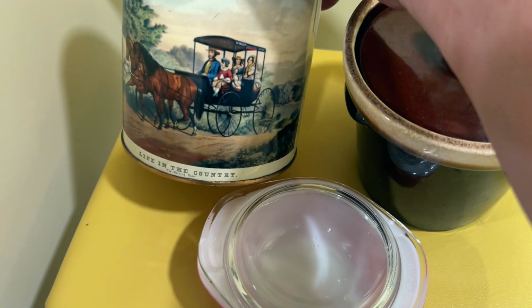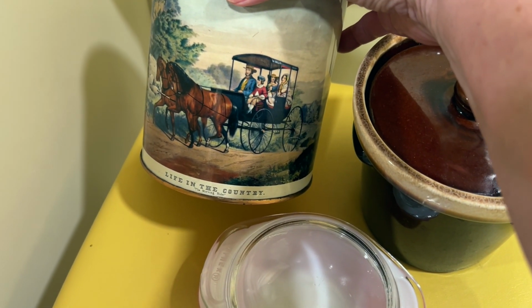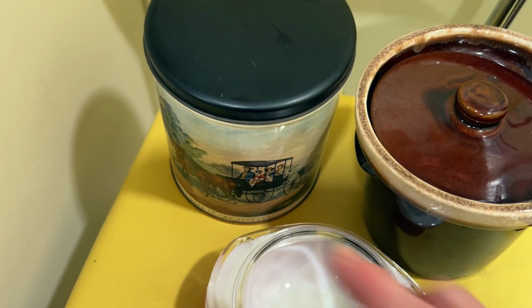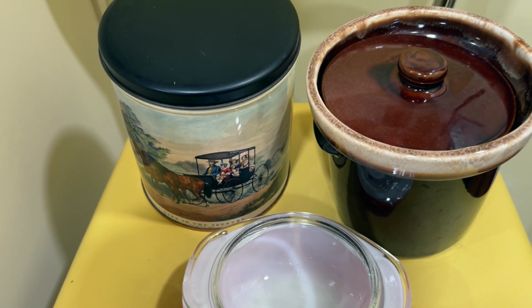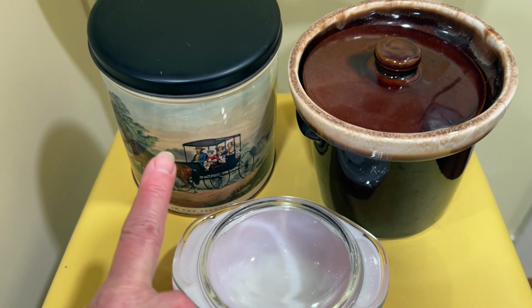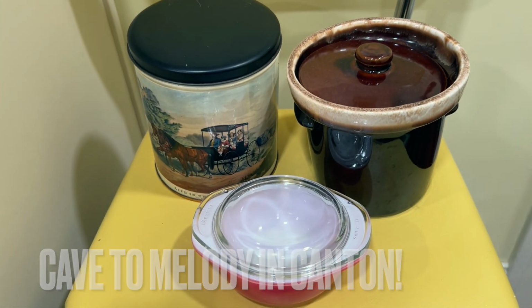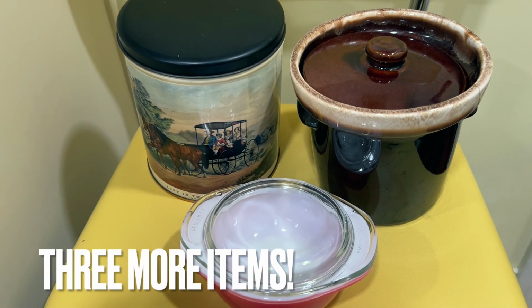And then this last item is a tin, and I used to keep our Taco Bell extra packets, the mild sauce or whatever. I use the mild. So I found a different container that I like better for that. So all three of these items are going into my booth and hopefully gonna make me some money.